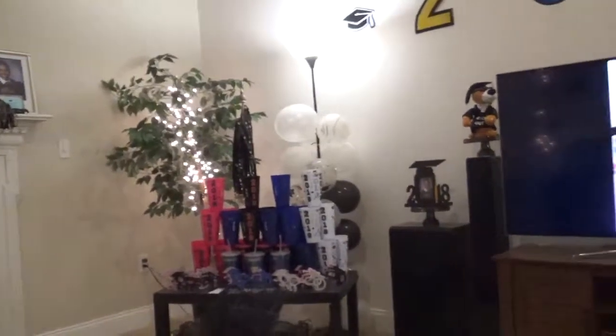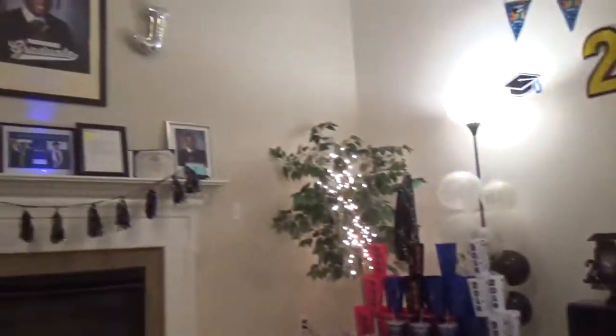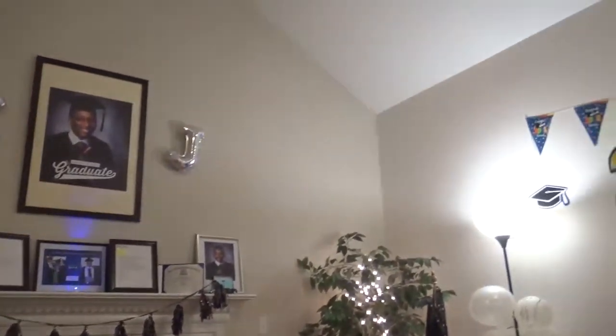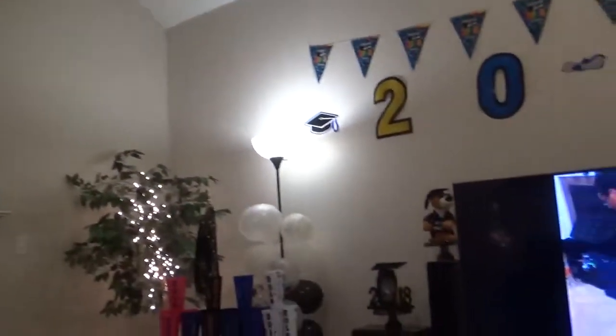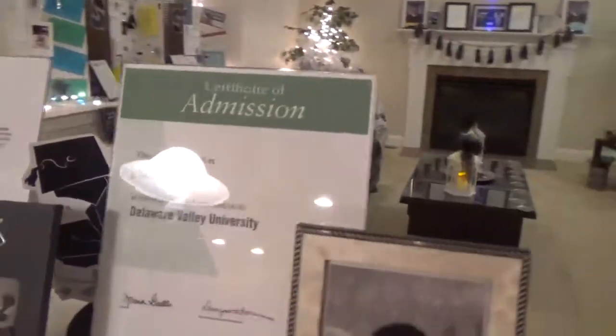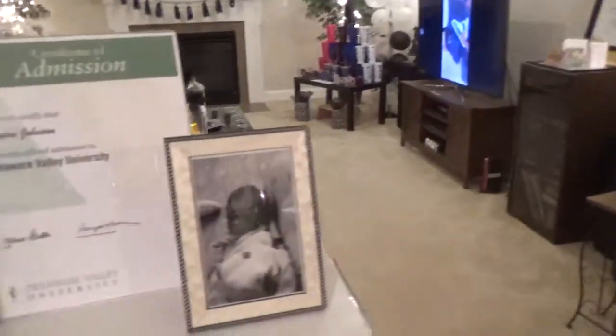So I want to go back into the other room while I give you a sneak preview of what's in here. And I didn't get to show you this row of photos and letters. Again, as I did with the t-shirts, we were just taking a trip down memory lane from his beginnings as a little guy, from elementary school and junior high.